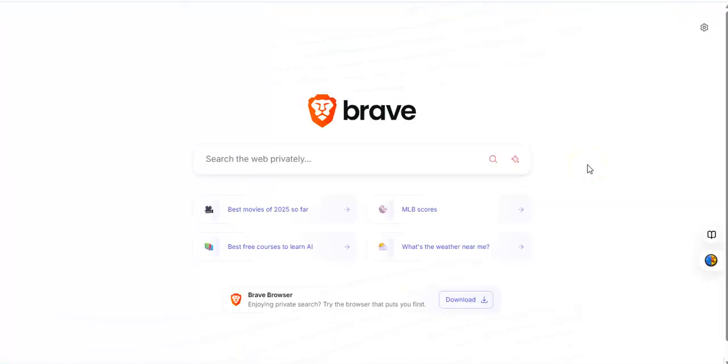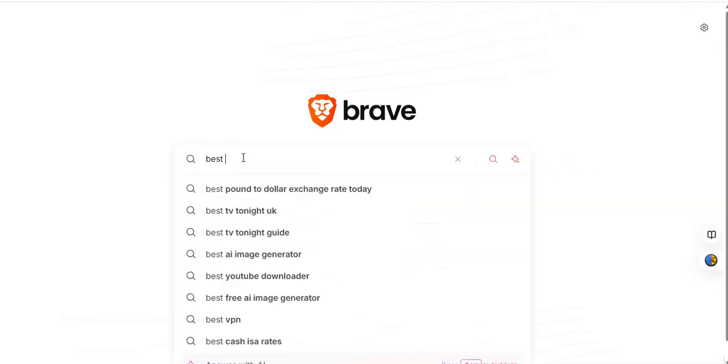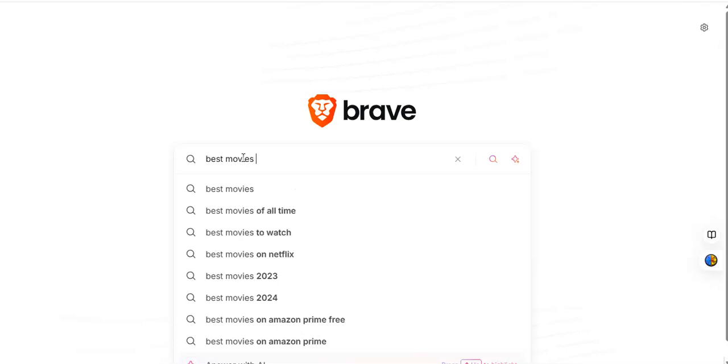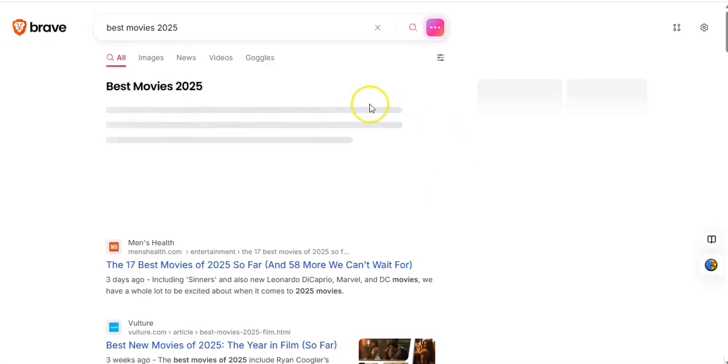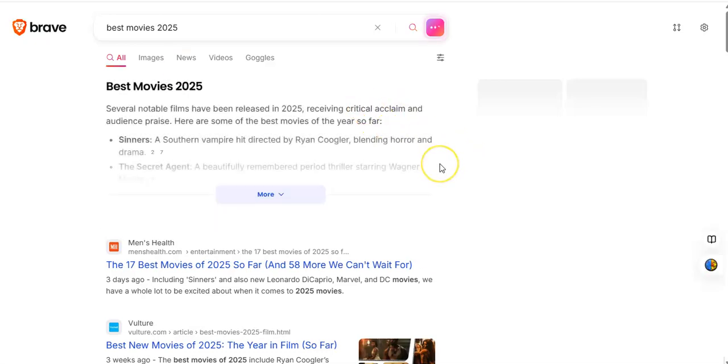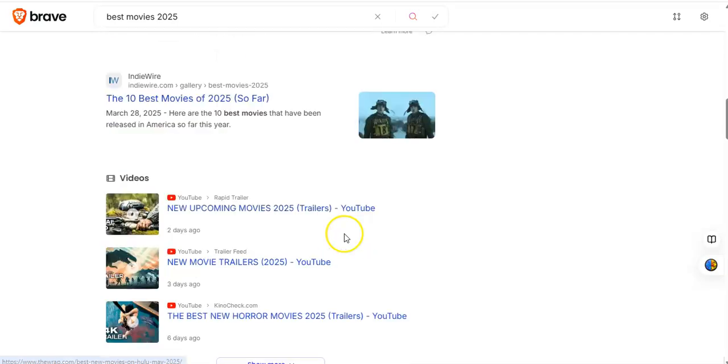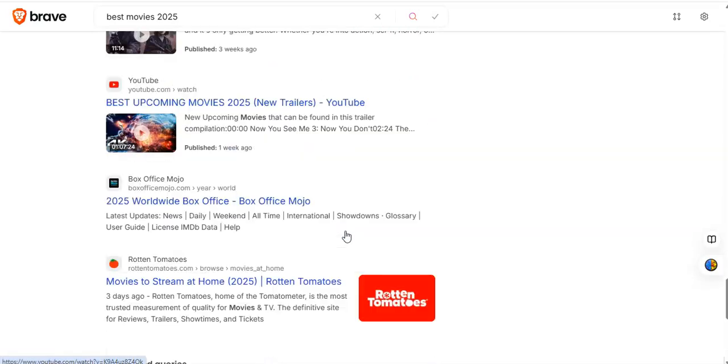Here's Brave. Now, one of the interesting things about Brave, let's just do a quick query here, just so you can see it working. Let's do Best Movies 2025, just so we can have a look. Now, again, it's a standard search engine result. It looks very much like Google in some ways, except it isn't covered in adverts at the top and the bottom. You've got an AI section here, a little summary, which you see on Bing and Google. You will notice there are no adverts for this query. I don't know if there are any at the bottom, but no, I don't think so.